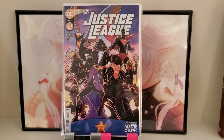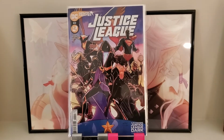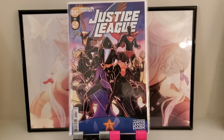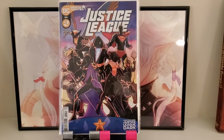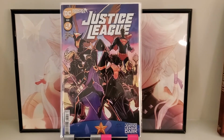And the next one also has a side story called Justice League Dark. Justice League Dark used to be its own series, but now it's just going to be combined into the Justice League book. Basically it goes over Merlin and how he's returned to Earth. And there's also two more gods that they talk about.